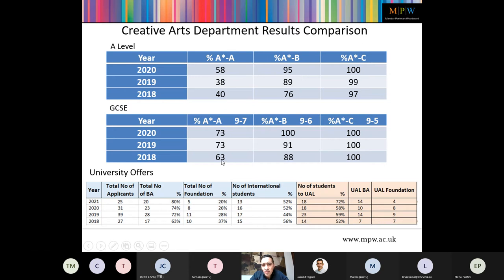In GCSE, the same thing. We ended up in 2020 results with 73% A star to A, which is obviously with numbers now, not letters anymore. And then 100% A star to B, which is good. And hopefully we will continue like that.